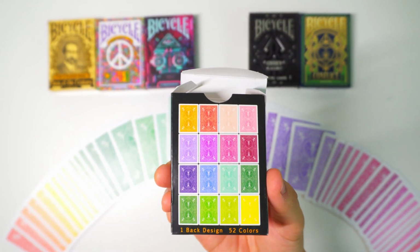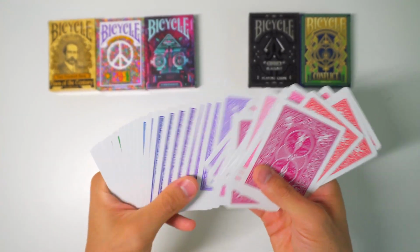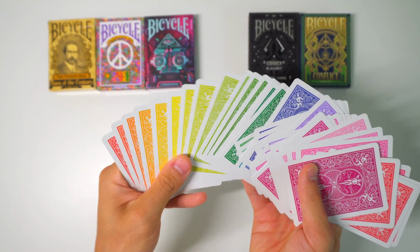To me, this Spectrum deck represents what I'm trying to showcase in these videos. If you want some crazy art design like the Cybershock deck, go for it. But sometimes, just a small variation to the standard Bicycle deck is perfect.